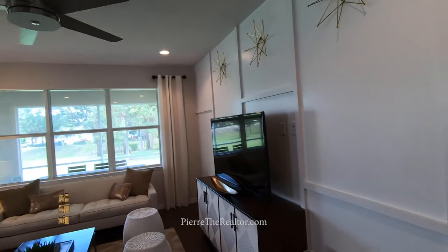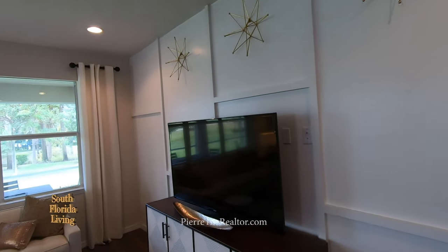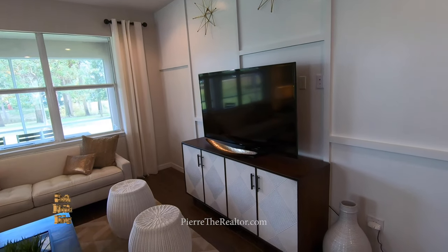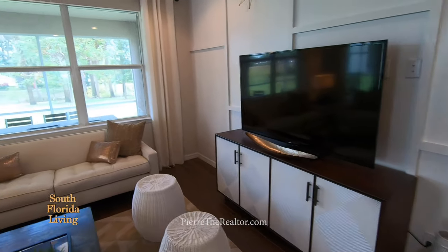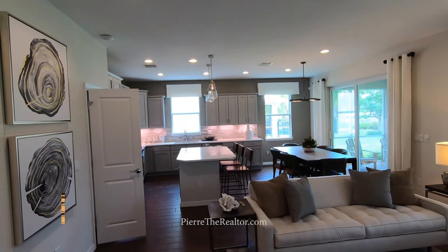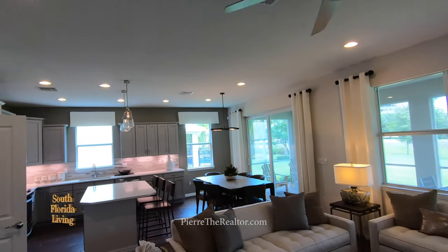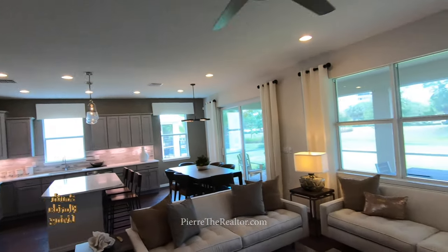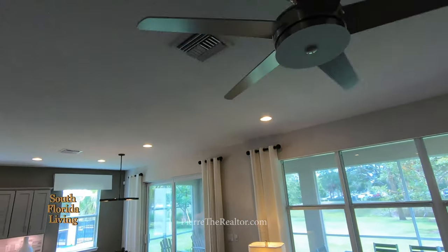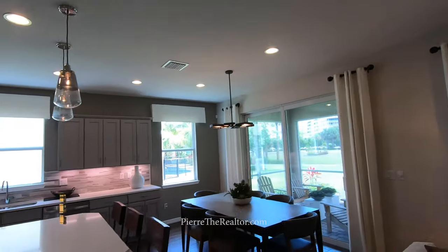Nice feature wall. I like how they put the wood on there and painted it all white to break up the flatness of it. Okay, I like how they have the dresser there with the TV. They're just giving you ideas of how you could do your thing, you know? I love that. Look at the windows. Let me just stop right here and move around a little bit. Look at the different windows, man. Natural lighting, I'm big on that. That's a beautiful fan, man. Wow. That's a nice fan.